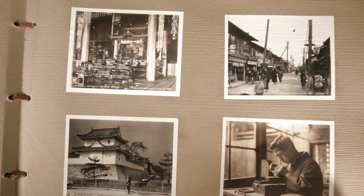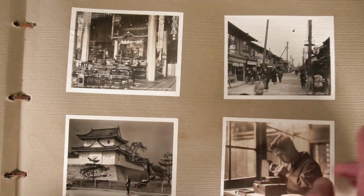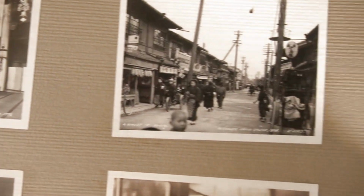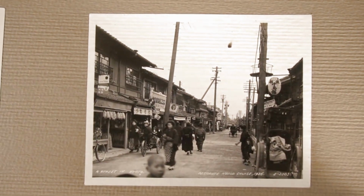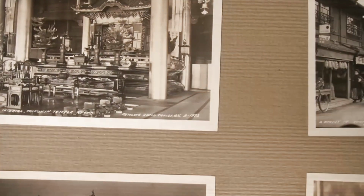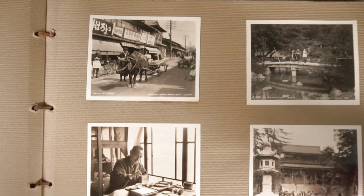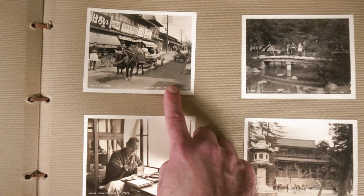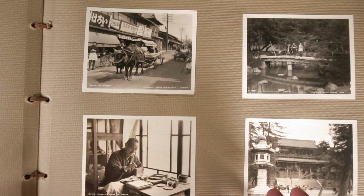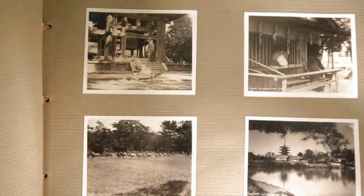Now here's some nice early images of Kyoto. This one up here at the top is probably the nicest one. Nice early street scene as well. Another nice early street scene. Now these are nice size photos as well. And here's another nice street scene also. Those are the ones that'll get me the most money.